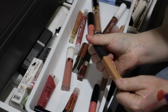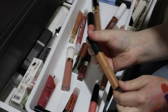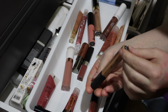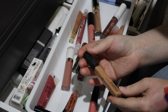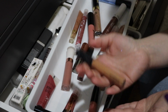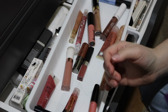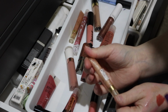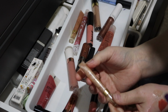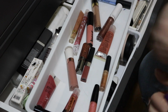This one I'm also going to declutter because it's old and I can see that it's separating. I've used up more than half of this, so I don't feel too badly. It is the Smashbox Illume gloss. This one was so pretty. I definitely want to repurchase this one in the future, but for now, it's going bye-bye. This one's another number 7 lip gloss in Angel Cake. This one definitely looks old. It's separating out. Just like the others, I'm going to go ahead and declutter that.